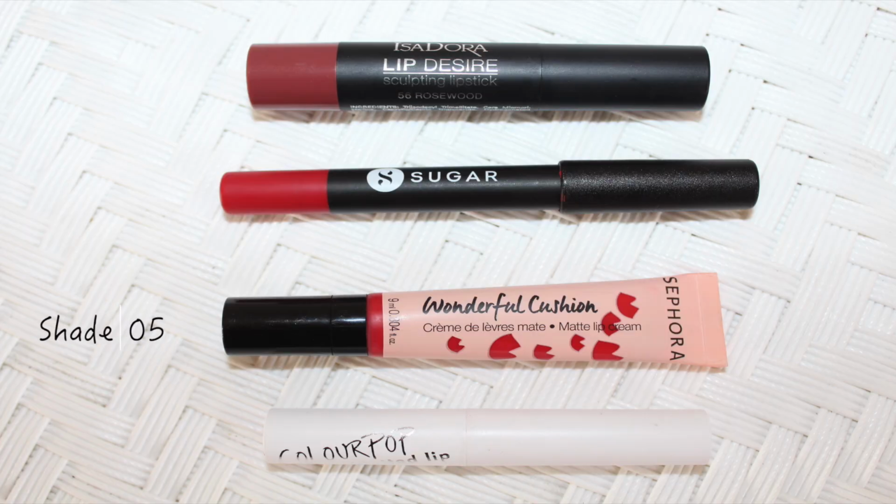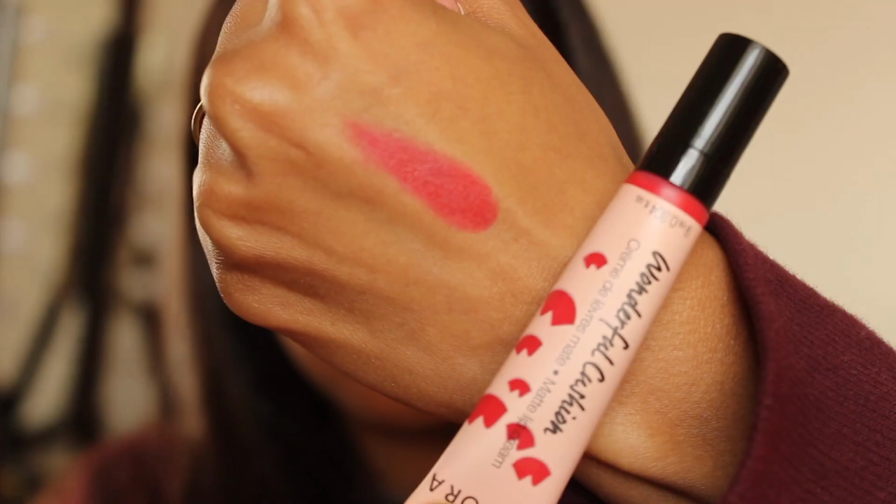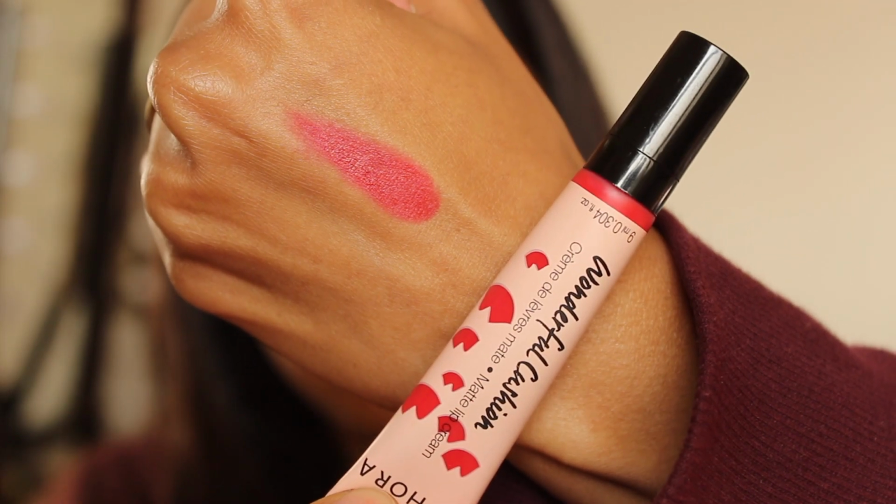The blotted lip trend was huge in the year 2017, and the one that really gave me that look without having to buy it online is the Sephora Wonderful Cushion Lip Color, and this is in the shade Wonderful Red number 05. It has a sponge applicator in the front, and I would actually use this as lip color as well as blush. So I would put this on my lips, just smooth it out, take off all the excess, and just dab the same thing on my cheeks and blend it out.